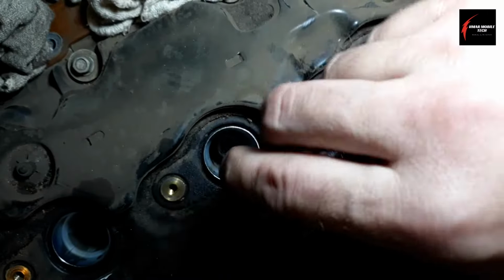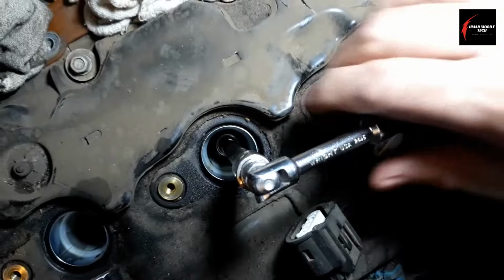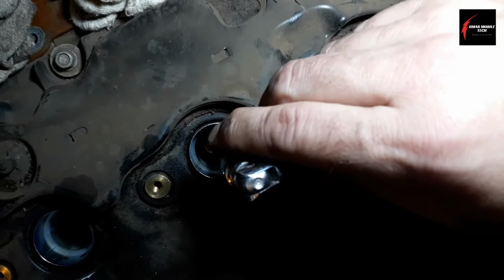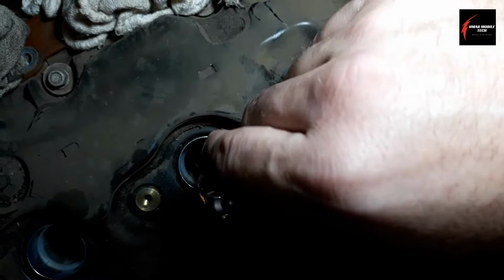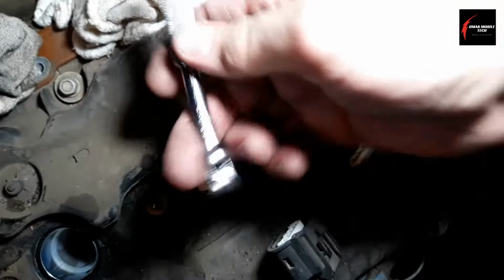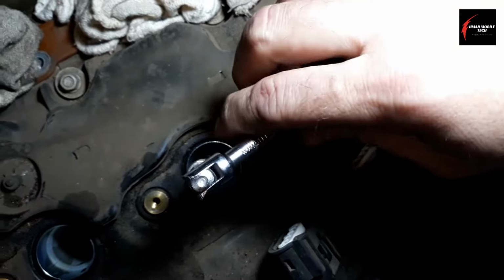You really will thank yourself for doing this. Because if you don't do this and you continue to keep turning it and forcing it out, that's when you'll break threads or snap the spark plug off in there or some crazy stuff like that. So don't be one of those guys who's like a bull in a china cabinet with things.